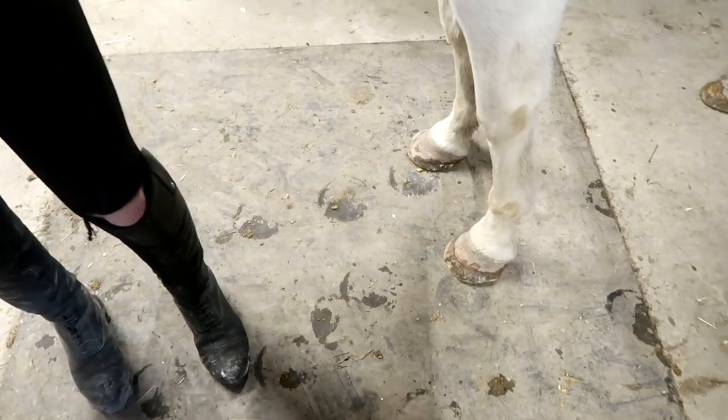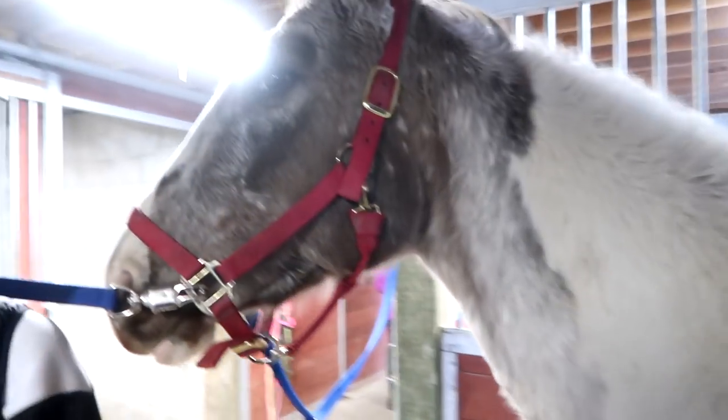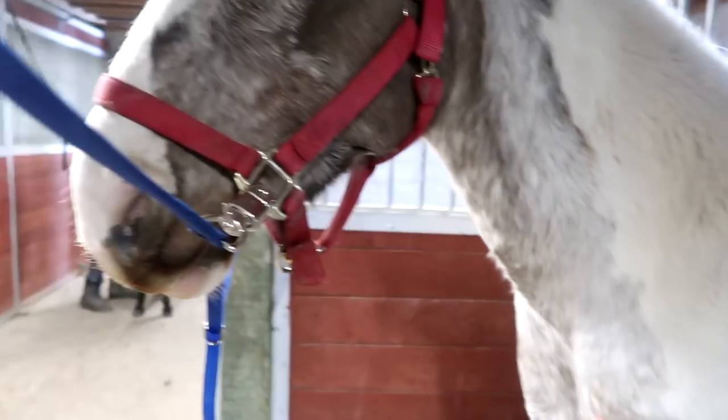Feet need to be done. Feel right here. I can't take my mitts off. I should cuddle up with you. Can I cuddle up with you? Not her neck. Her neck is cold. Oh, she's warm. All right. Right here.